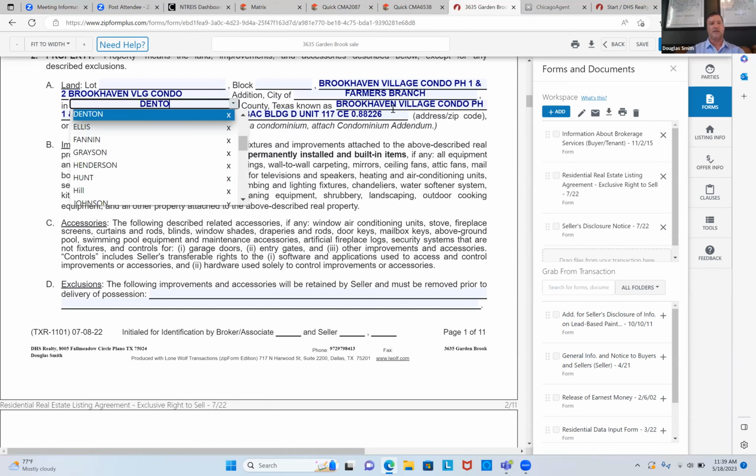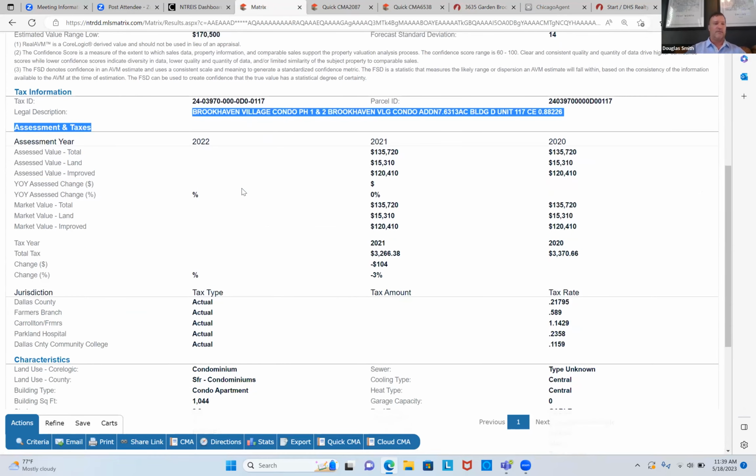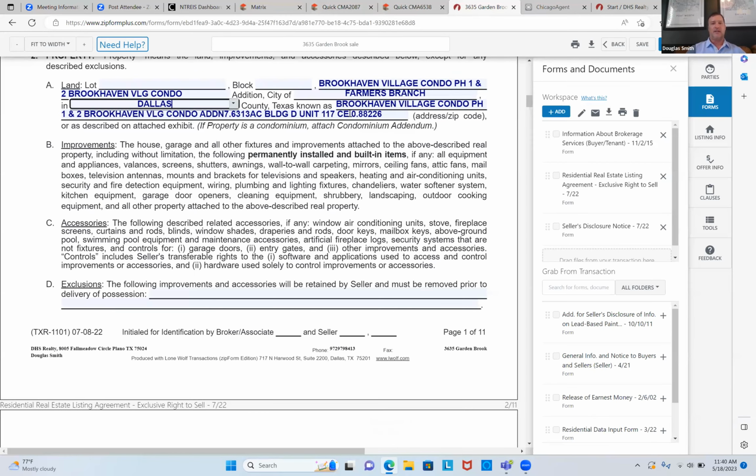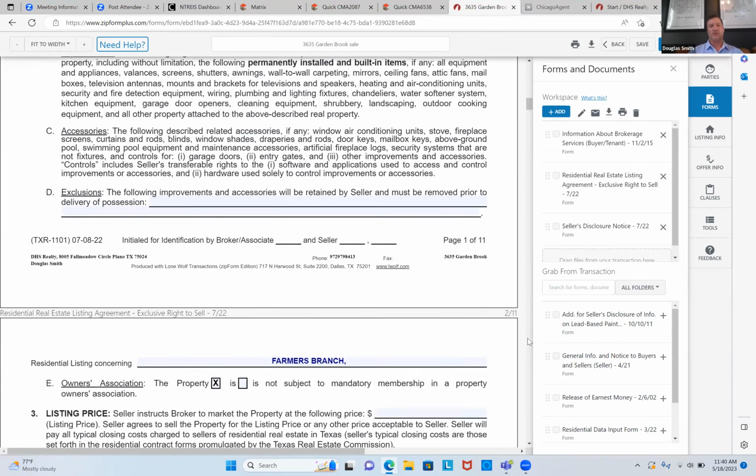It's Denton County. I'm sorry, it's Dallas County. And the way you can find that is right here. You scroll down and you can see the jurisdictions. It says Dallas County. Okay. And then it says known as, and I'm going to delete all this and put just the physical address. 3635 Garden Brook, unit 4300. Okay. I'm going to go to page 2.